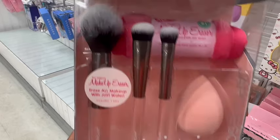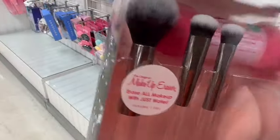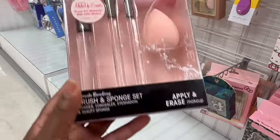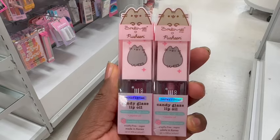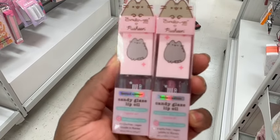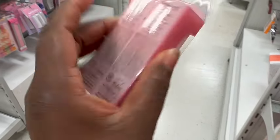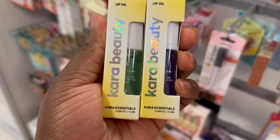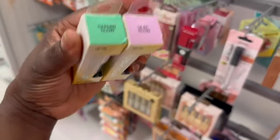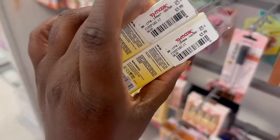These look super nice, and it has also a makeup remover, a mini one, and a sponge. And these brushes have a clear handle, looking super nice, and it's here for $9.99. Spotting these lip oils here from the Creme Shop, Candy Glaze lip oil with jojoba oil, going for $5.99, $6.99. Cara Beauty is serving us some lip oil here, Garden Glow and Lilac Glow with that juicy doe foot for $3.99.